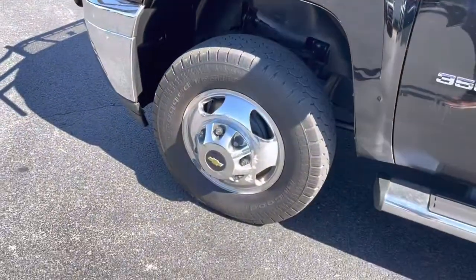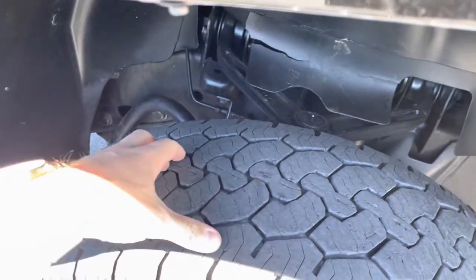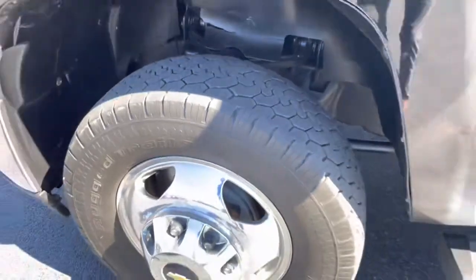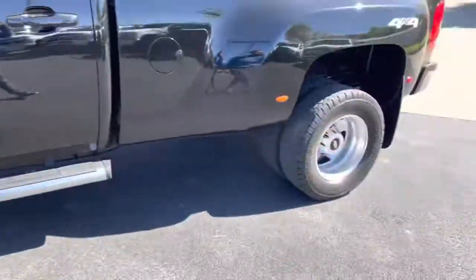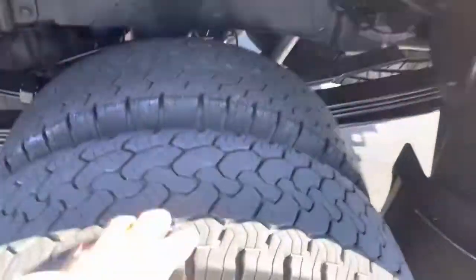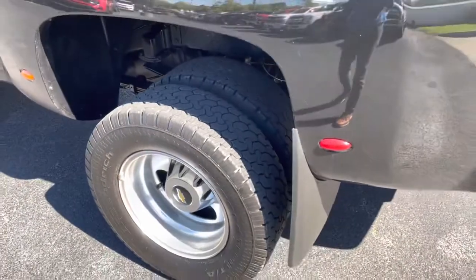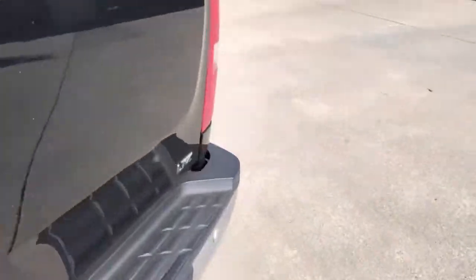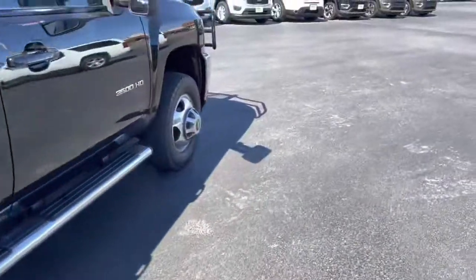And we'll walk around it. BF Goodrich tires. They are not new, but it's not time yet. It's hard to tell on the profile on these. It's so weird. I'm gonna say 50% tread on those, and then we look on the back. These are much better. I'm gonna say 70, maybe even 80% tread on the exterior one there, and on the inside it's probably more like 50 or 60. Yeah, really good. So tires are good. Wouldn't have to do anything there for a while at least.